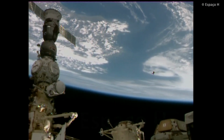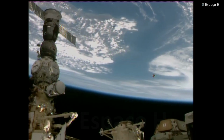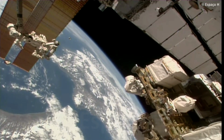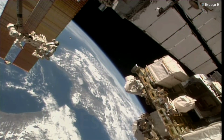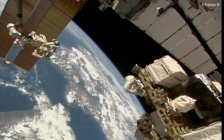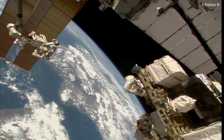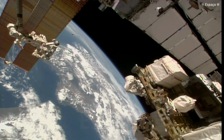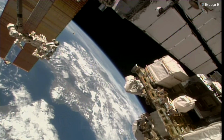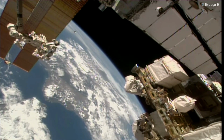And our first view of the Progress itself from cameras on the International Space Station. The station and the Progress flying 260 miles, about to fly almost directly over Casablanca.